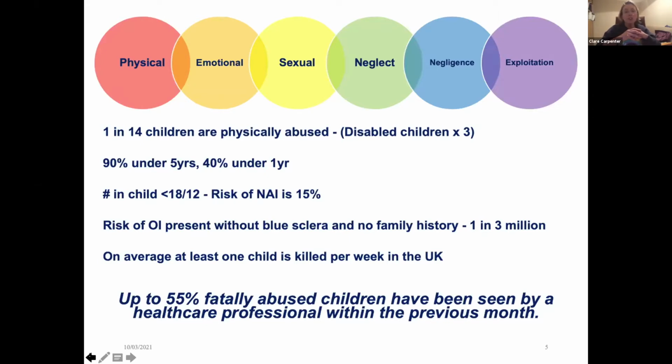Some factoids: 1 in 14 children are physically abused, with disabled children and looked after children, so those in care, undergoing adoption processes, etc., at a significantly higher risk. 90% of non-accidental injury occurs in under 5s, with 40% in under 1s.